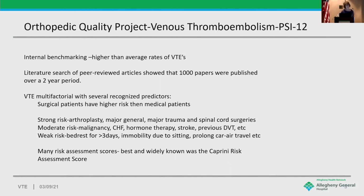When we also looked at the literature over the past 2 years, we found that there were 1,000 papers published that were peer-reviewed on this topic. So it was a hot topic at the time. If you looked at the literature several years ago, like 7 or 8, you would have found not a lot of articles at that time.